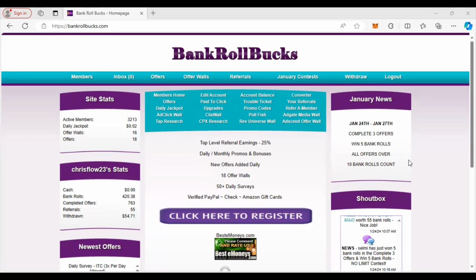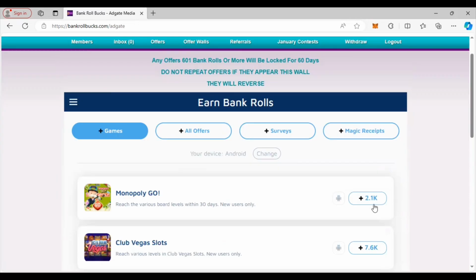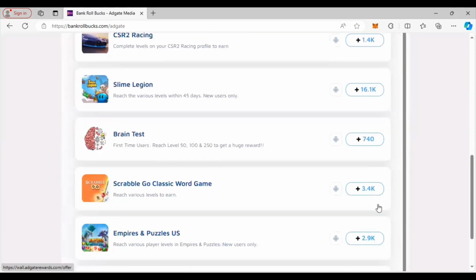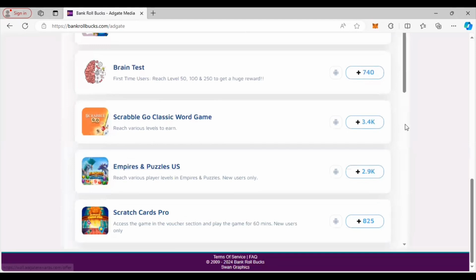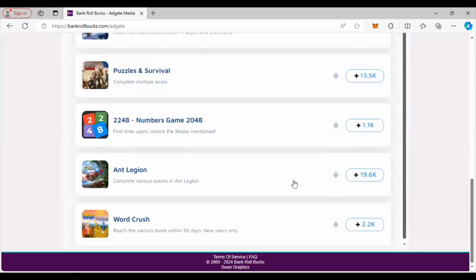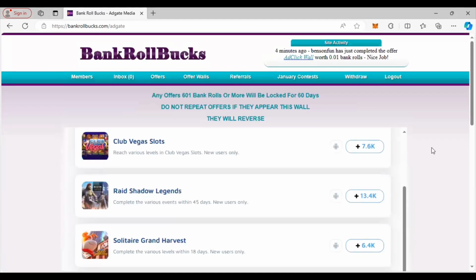I love doing offers just because they're very simple, quick. You just have to look at what they're asking you to do. You'll see here on the offer walls all the different ones that they have, so you can kind of go through and just see what you like. Like for example, I'll go to Adgate Media Wall real quick. So here it is, and I kind of just scroll down and see what I feel like I can complete. A lot of these are games that you can play, but they probably have some other ones on here. I'm trying to show you. Or maybe if I filter it, let me see that. Oh, no, it's not filtered.